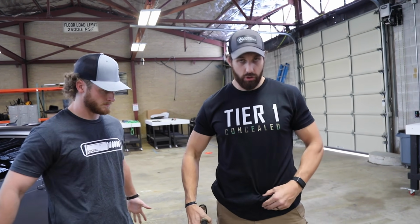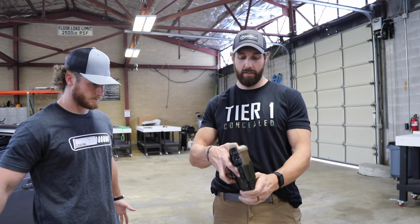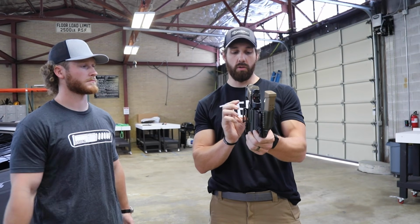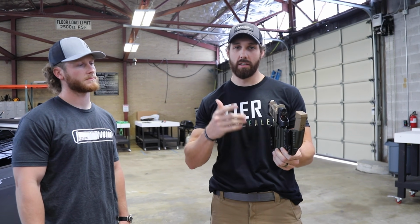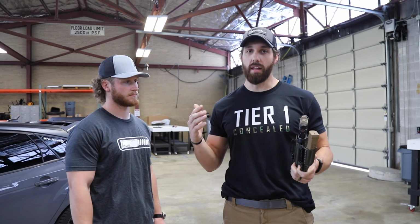The second thing is you need to make sure your pants or shorts aren't too tight, that they have some give to them. You have to remember you're putting the thickness of a firearm with the holster on top of it inside the waistline of your belt. So that's going to add some. So make sure your pants aren't too tight. That'll make it more uncomfortable and a lot more restrictive.